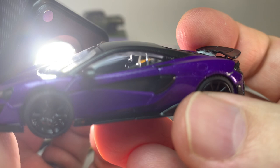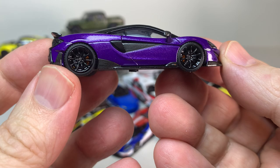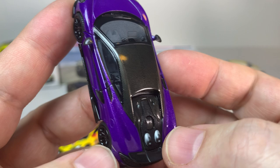Yeah, so very cool. It's a very nice model. Those mirrors look super fragile, though. Brake discs and brake calipers that are fixed, even though the wheels do turn, which is very nice. And a beautiful metallic purple paint. So overall, very cool model. Some nice detail on these exhausts.